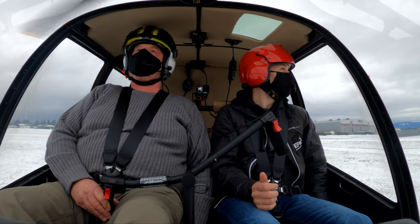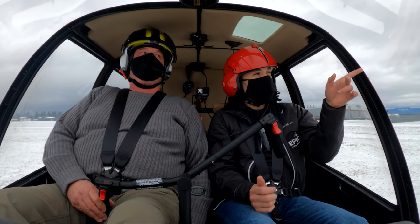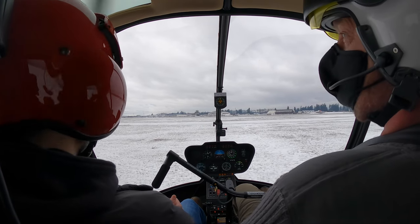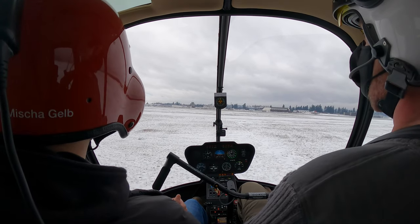All right. That's nice. Now, if we look at the windsock over there. Yep. Can you see which way the wind's coming from? Yeah, it's coming from the south. Yeah, a little bit more to the left. So why don't we pedal turn that way, nice and gently?